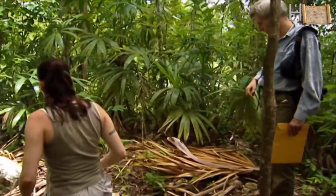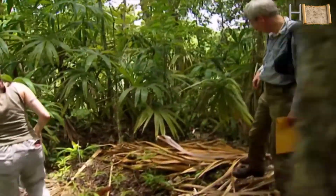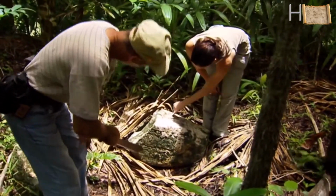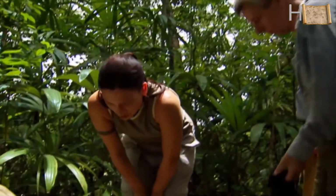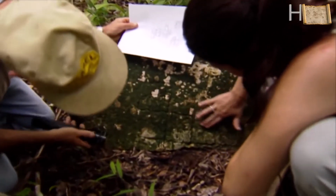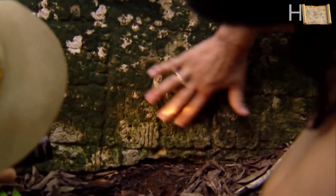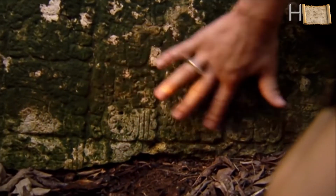See the glyphs over there. Look. Oh, look at this. Oh, yeah. Look at here. Wow. These 4 glyphs here and another one here. Do you think we'll be able to find the Red Turkey glyph on this? It's so covered with lichen, it's difficult. Yeah. After more than 1,000 years, the Maya glyphs have almost worn away.